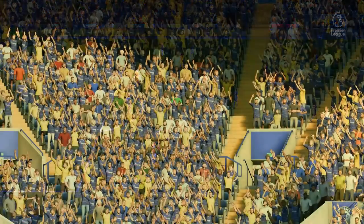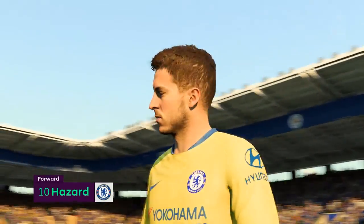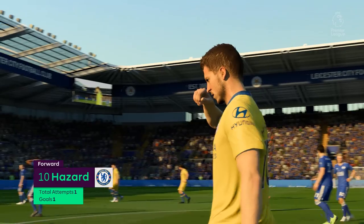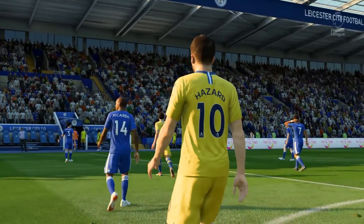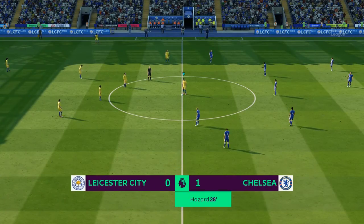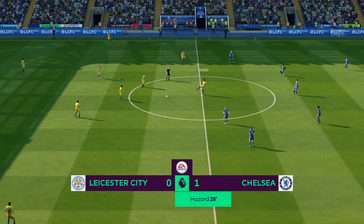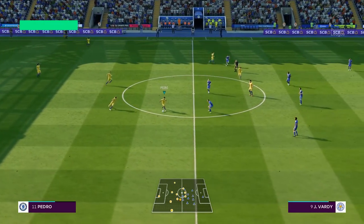And that's half time, signalled by the referee. 1-0 the half time score. Good performance so far by Eden Hazard. Yeah, it was a good first 45 minutes from the lad. Got the ball rolling with that goal, and he's been central. Played well in the first half, Chelsea. They've got this half-time lead.